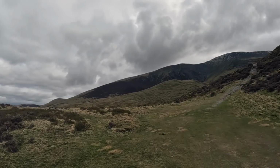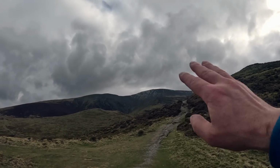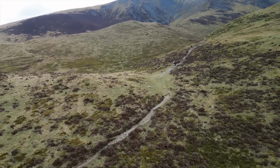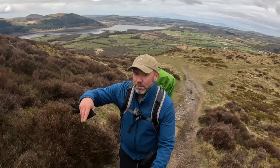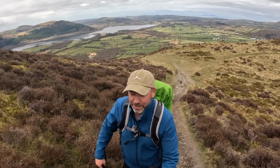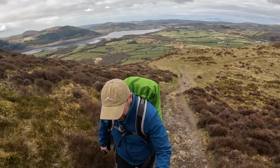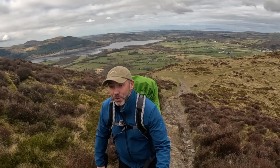There we are then, the valley's opening up. Get views over towards Skiddaw. Still a little bit of snow on top there. When we crest, it'll be at Linghow, and then work our way along the edge, which is what it's marked as on the OS maps. And then a little bit further on, get to our first Wainwright of the day, Ullock Pike.